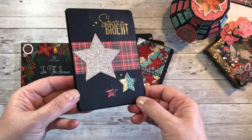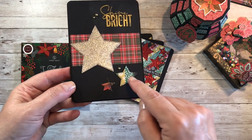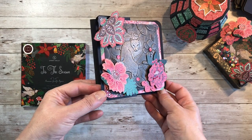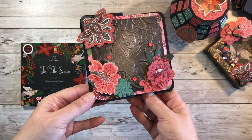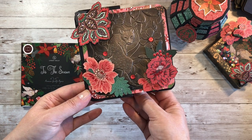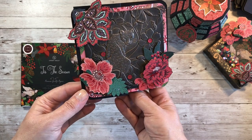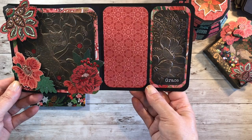And then finally, the last card is matching that tartan up with the patchwork stars and the shine bright sentiment. You may remember the embossing folder that came with Enchanted Jungle. So this set, the flowers are quite similar, and I think from working with them, they're a little bit more like an amaryllis than a poinsettia, but they're very festive no matter what. But they also go with the embossing folder, so it doesn't necessarily have to be for Christmas.